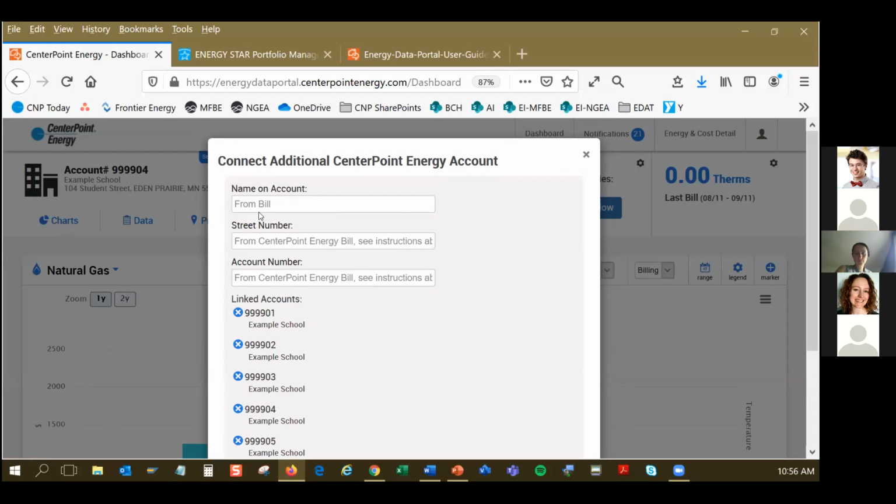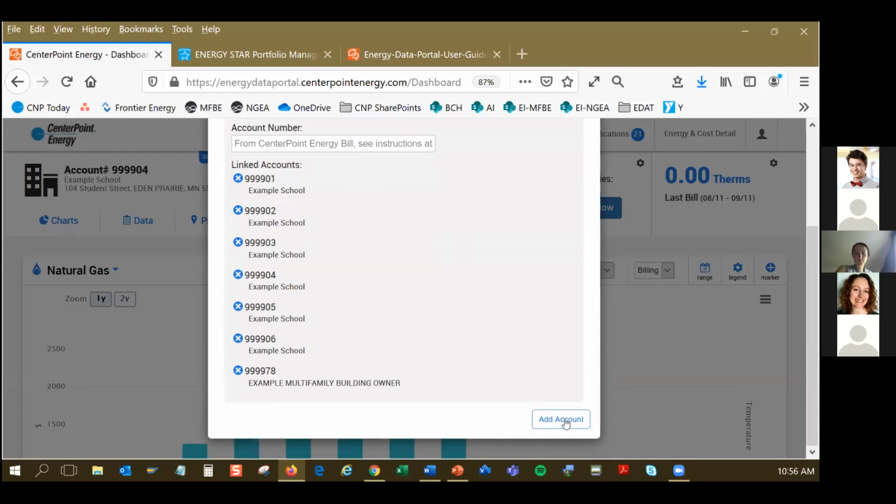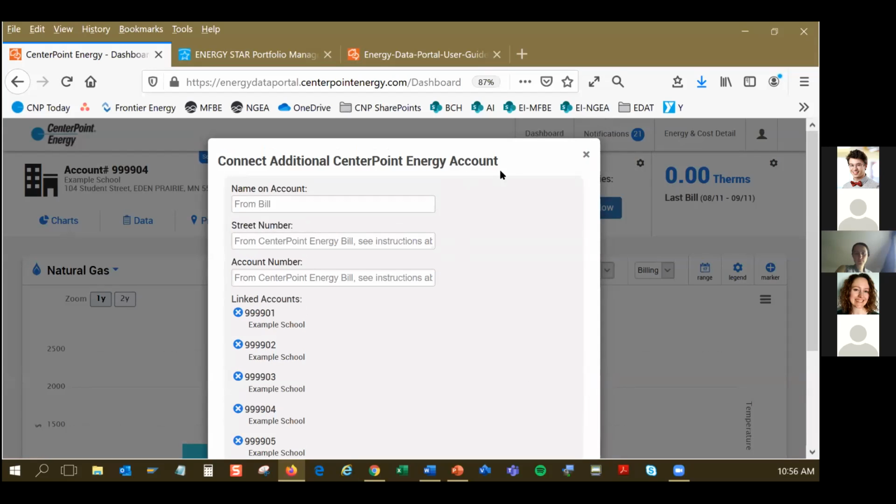And once you've done that, you're going to scroll to the bottom and click Add Account. If you do it right, there'll be a green box at the top. Good. Okay, Mezzo Manager, very good question.